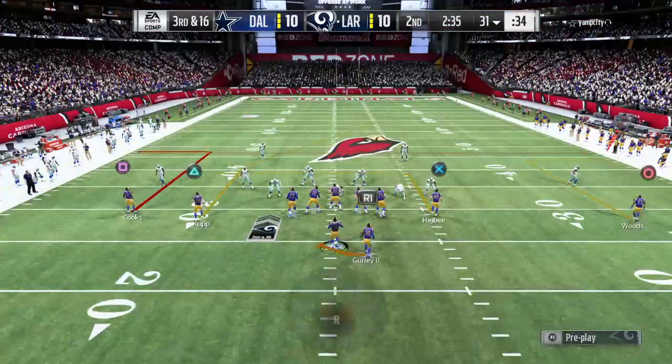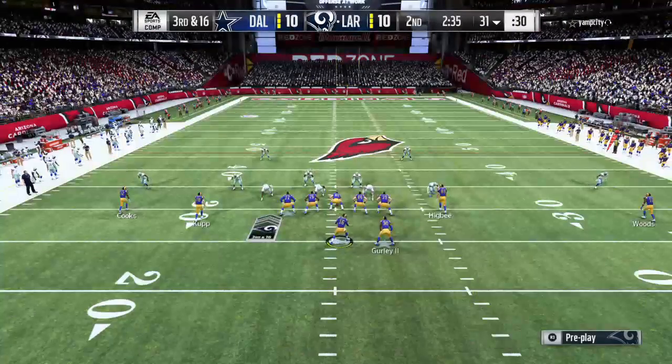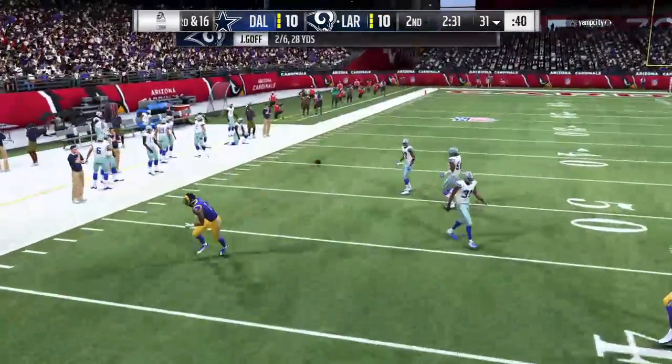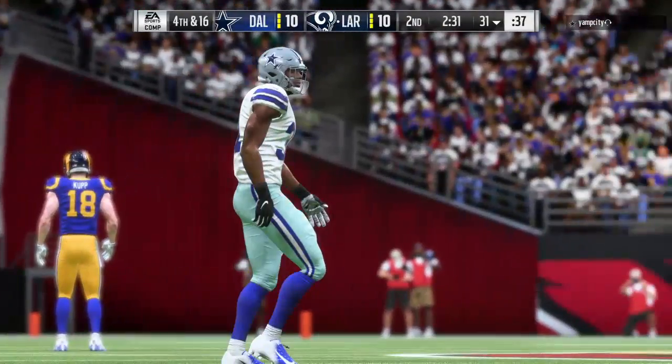Out routes are always timing routes. And if the timing's off just a little bit, it can really throw off a play. It looked like he let him go a little too much there. Yeah, there was a fraction of a second because he caught it, just couldn't stay in bounds. And he took the contact as he was throwing it, and the ball drops incomplete.